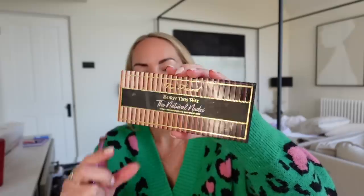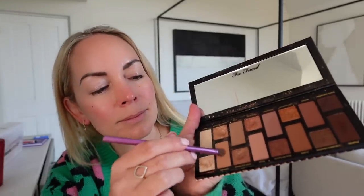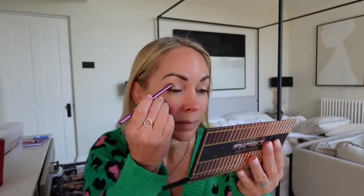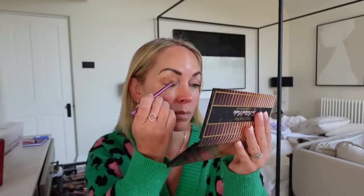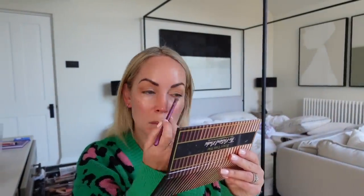So starting out with eyes, I'm using a Too Faced The Natural Nudes palette, which has all nice nude colors, and there's actually quite a few shimmers in it as well. So I'm gonna start at the corner of my eyes with a slightly darker brown, and then I'm gonna make it lighter on the way into the center. I'm not a makeup artist, by the way. And then I'm going to add some sparkles as well. I feel like I'm terrible at doing eyes, but I'm going to give it a good go.